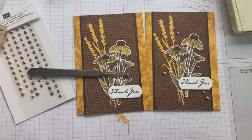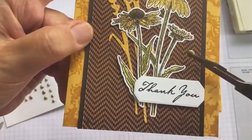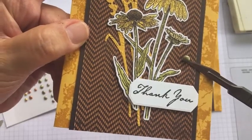Actually, looking at my iPad, I'm not sure you can see that colour. Let me lift this up a little bit. There we are. It's got quite a green tinge to it, which I think picks up the olive of the stems, but see what you think.